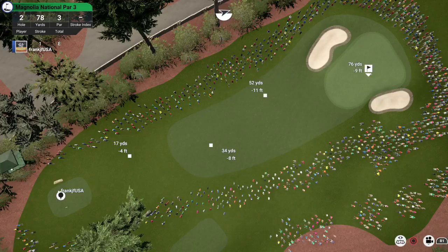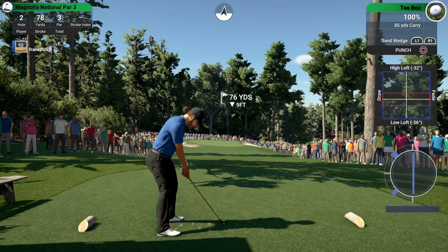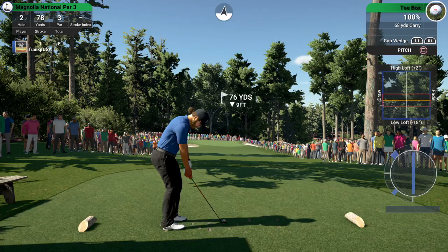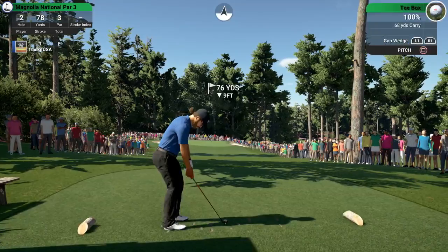All right, I think we're going to pitch here. 65 is going to go like 68. That's not going to be enough, though, I think, right? 63, 68, 76, it's going to be like 70, all right, I'm digging that. All right, what do we got to do here? It's 9 feet, it's down 10, it's down 9, 68, and 10. All right, so I think we got to get this out to about here.